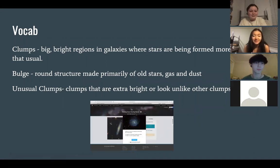So some vocab before we start. Clumps are big, bright regions in galaxies where stars are being formed more quickly than usual. The bulge are round structures made primarily of old stars' gas and dust. And unusual clumps are clumps that are extra bright or look unlike other clumps.